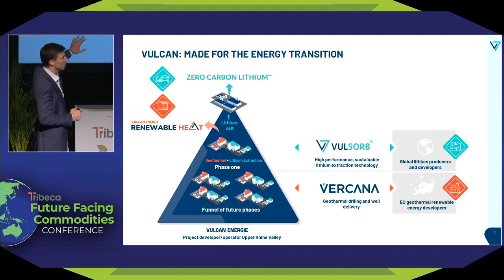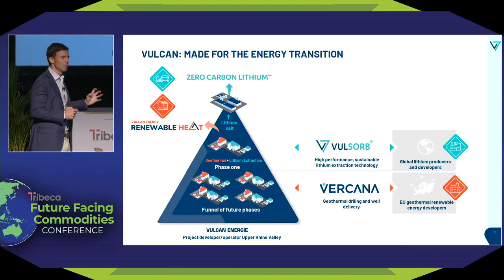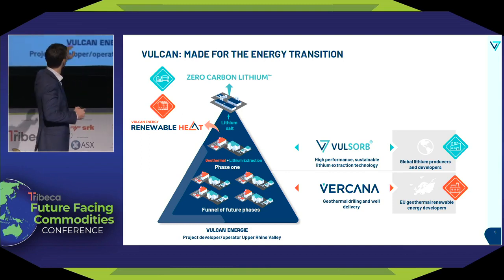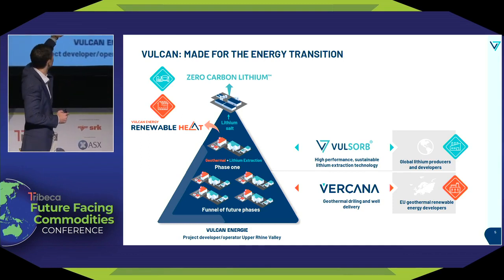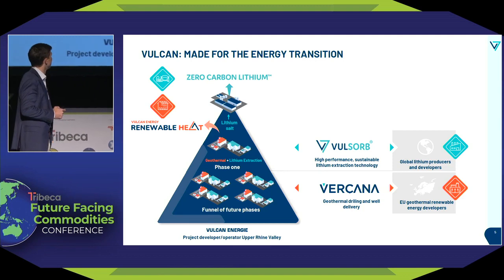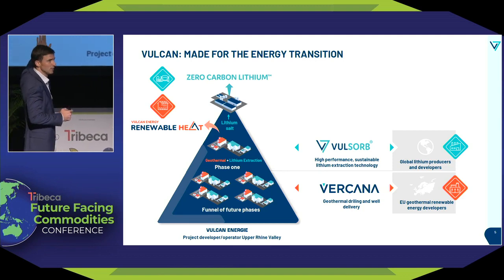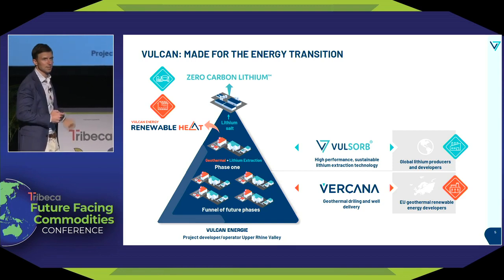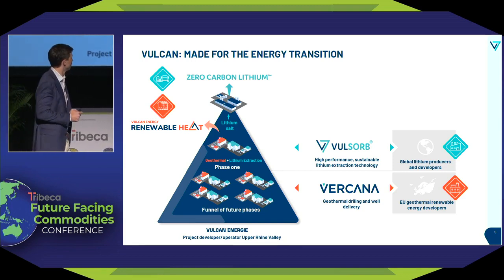This is a good snapshot of the business here. So at the moment, we're focused on phase 1. This is an integrated renewable energy and lithium chemicals operation, producing lithium hydroxide, our trademarked zero-carbon lithium product, at the back end, renewable heat for local communities and industrial customers. And then we have this funnel of future phases that we'll be building across the Upper Rhine Valley.